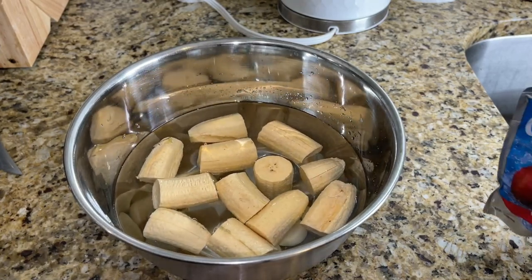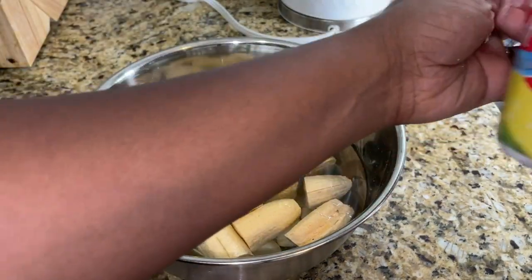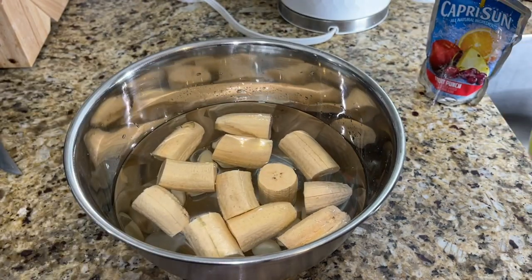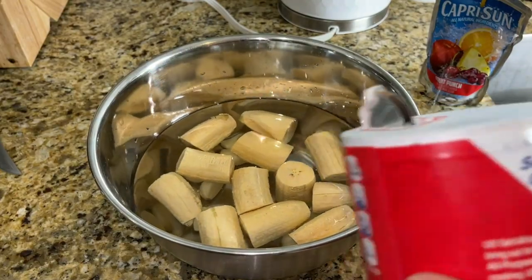Can I put the salt inside? Yeah, you can put the salt inside. No, here. So now we're going to put the salt inside a little bit.